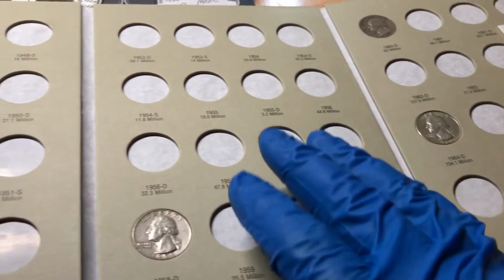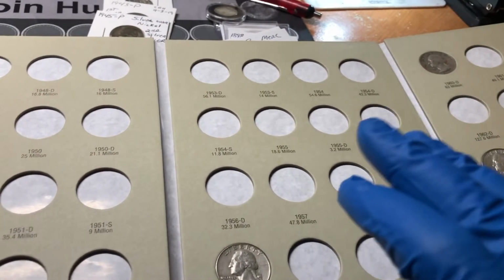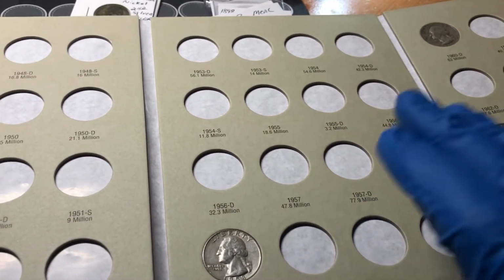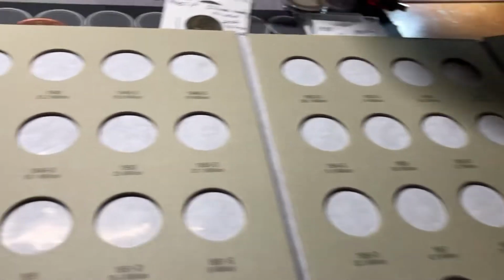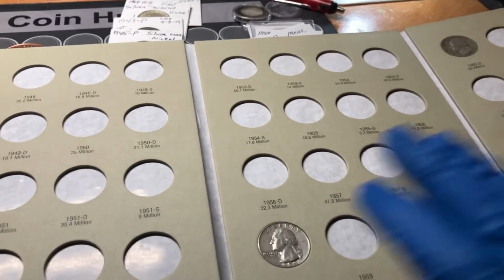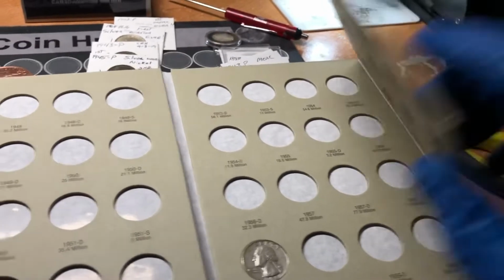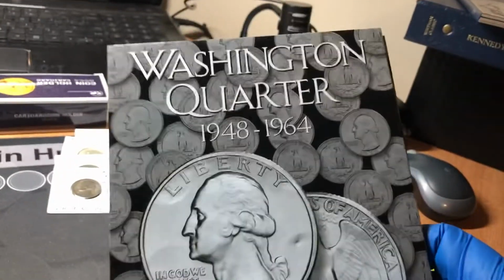So I have found 4 silver quarters in 41 boxes since I started hunting. So only 4. That's it. That's how hard it is for me to find silver quarters. And I do believe from listening to the rest of the community, it's about the same everywhere. So that is the sad quarter book.